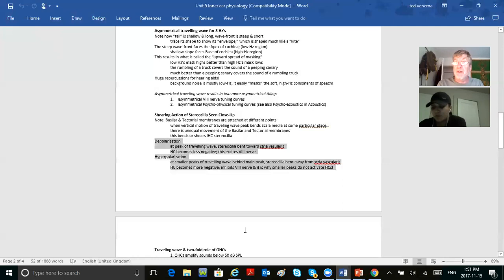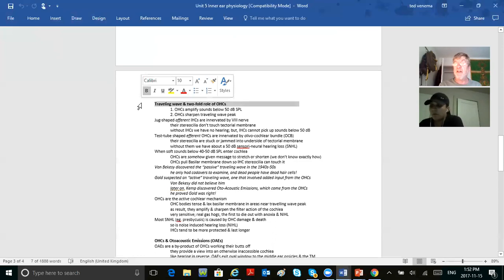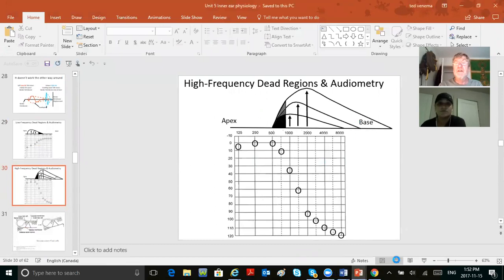Here you go. Put a star by this one here, traveling wave, and the two-fold role of the outer hair cells. They amplify sounds below 50, and they sharpen the traveling wave peak. Okay? You can read all about it here, but basically this is all stuff that we have discovered and talked about a lot, and mainly just to show you in the pictures what we've discussed and described already. That's boring, leave that alone.